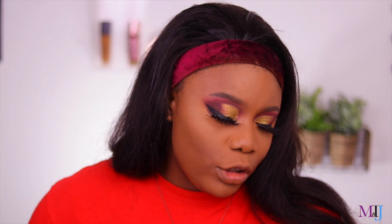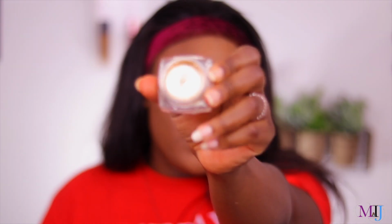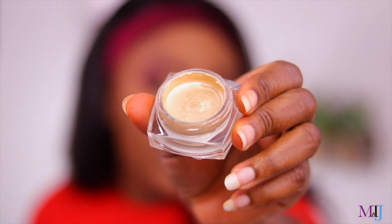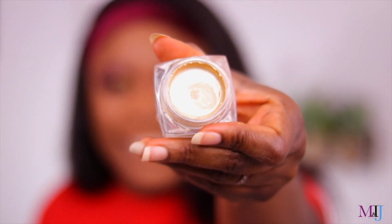Right, this is the Revolution Jelly Highlighter in the shade Monumental, and this was on sale. It was $15. I'm saying the price of this one because this is the one that has the price tag on it. It was $15 and then I got it on sale for $5 Australian dollars. So it's a jelly highlighter. I've opened it, I've touched it a few times because I find it so interesting. I don't know if I'm going to be reaching for this quite often, but I just find it interesting. So that's what it looks like. Is it going to tip out? Nope.